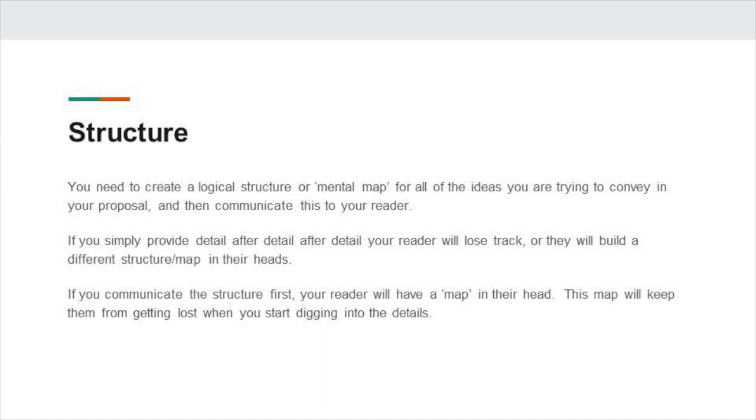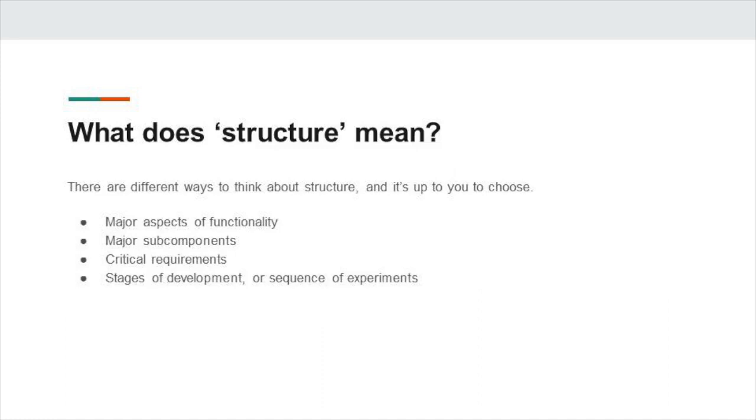So if you communicate the structure first, your reader will have this map in their head, and then when they get these details from you, they'll know how that fits in, and they'll have a map for that. And it makes it a lot easier to read, and it's just a lot less exhausting when you're reviewing a proposal. So what does structure actually mean?